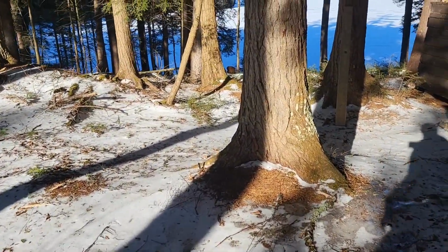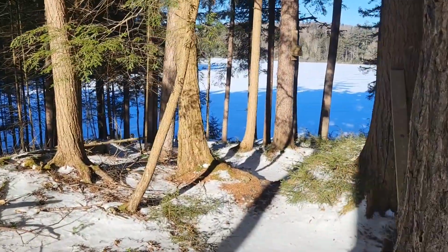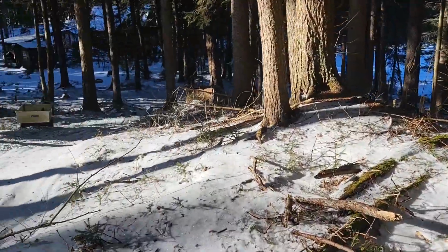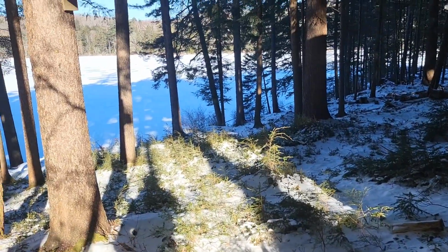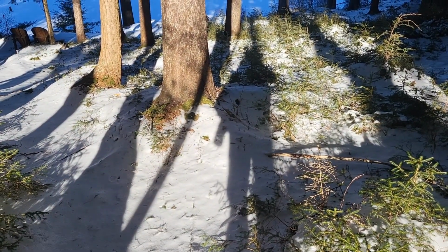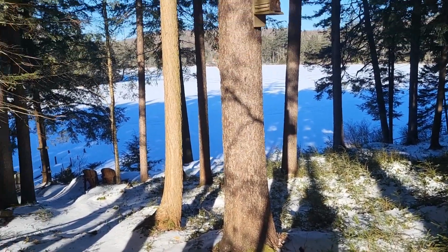I don't know if I mentioned, it's the coldest morning of the year so far. It's 7 below zero. And there's the lake. And as you can see, no road to my house, contrary to what some people think. So there it is. I see my shadow, so does that mean 6 more weeks of winter? Probably.